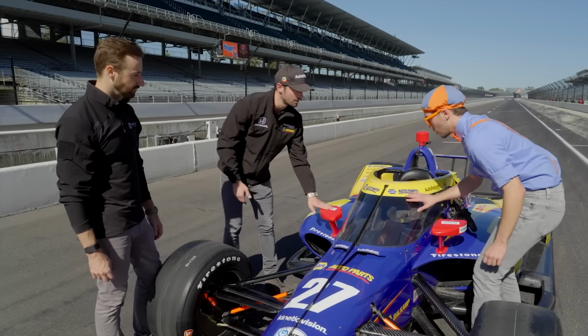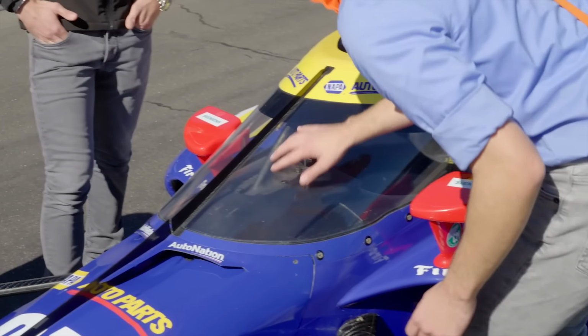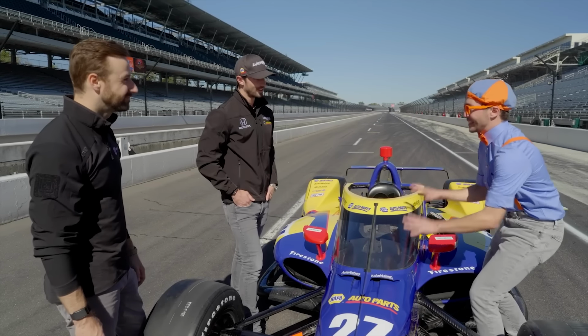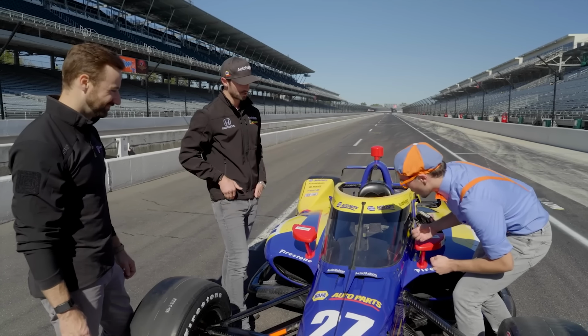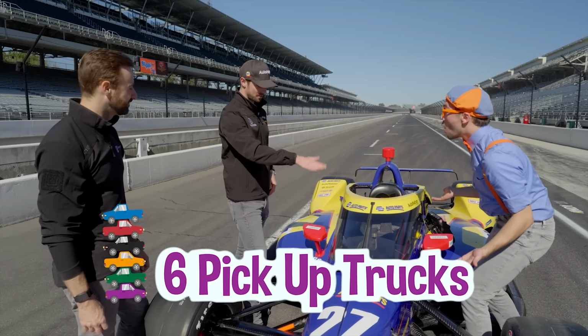And then you also have mirrors. So this is so we can see what's behind us. Huh, that's so cool. Look at this. This is a really cool aero screen. Very cool and very, very strong. It can withstand up to six pickup trucks, the weight of six pickup trucks on top of that.